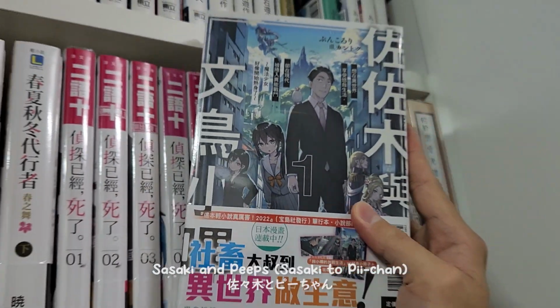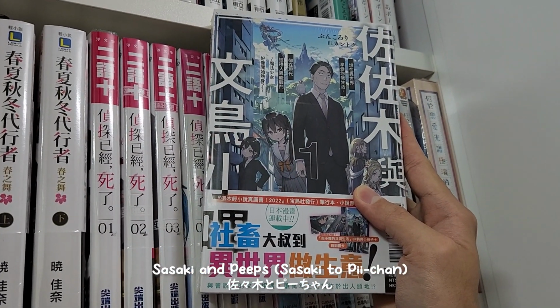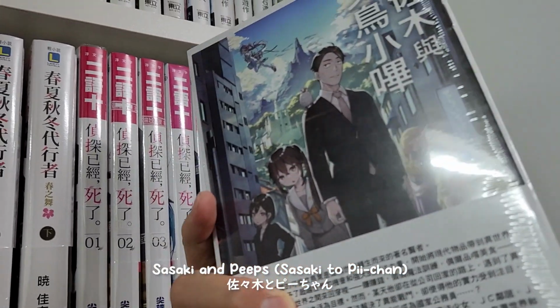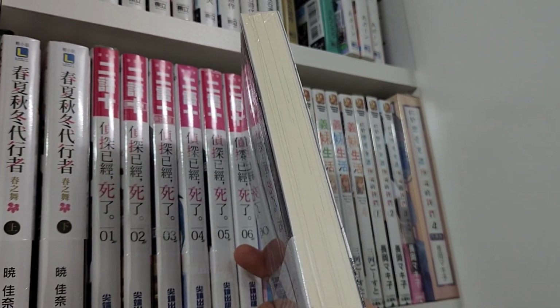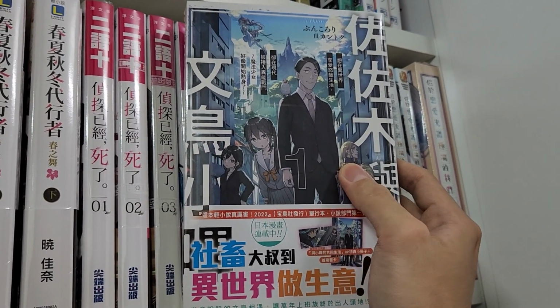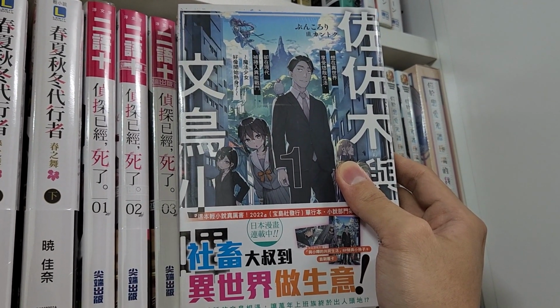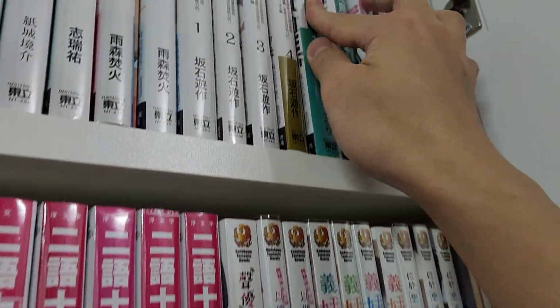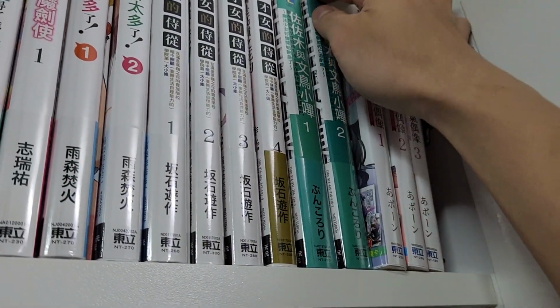The next one is Sasaki to Pii-chan. It's basically about a corporate guy who visited the pet shop one day and brought home a bird called Pii-chan. The bird granted him the power to cross between worlds, and I think this sounds very interesting. It has also received a few awards, so I'm quite excited to read this. Each volume seems thick, but I only have it till volume 2.